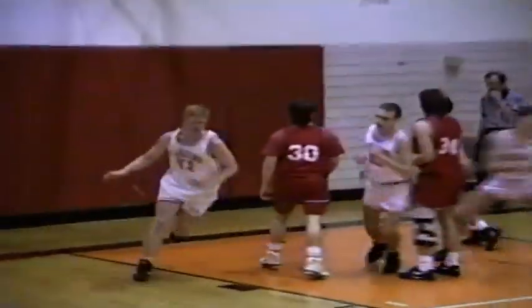Steve Troutman will inbound for UD. 2:09 remaining. Back here for Sittlinger. Brent takes it across the timeline. Dumping it here for Garrett. Garrett pushes it over there for Steve Troutman. Steve goes inside with it, puts the shot up and in. Good. Good drive that time by Steve Troutman.